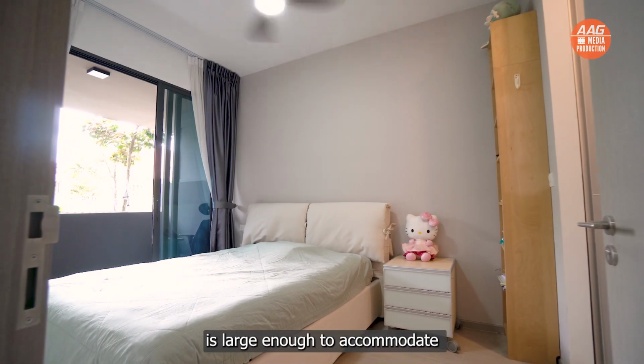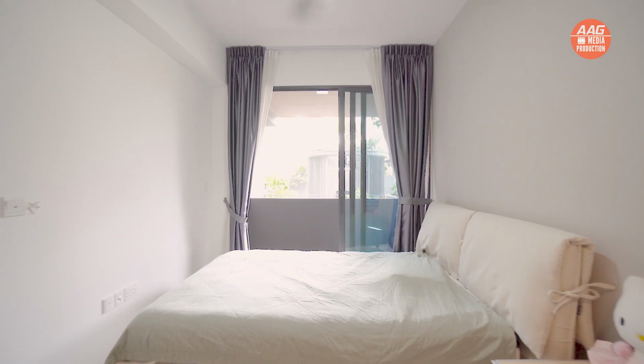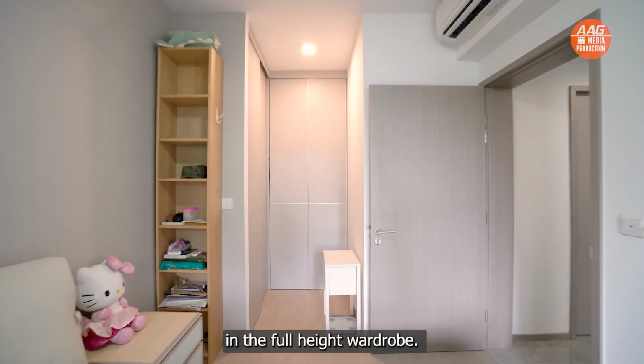The master room is large enough to accommodate a queen-size bed and side tables. Your clothing will have plenty of room in a full-height wardrobe.